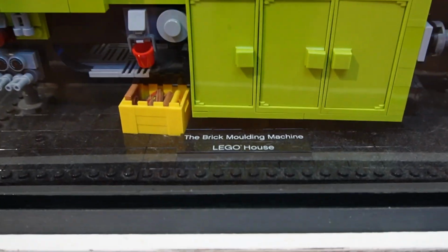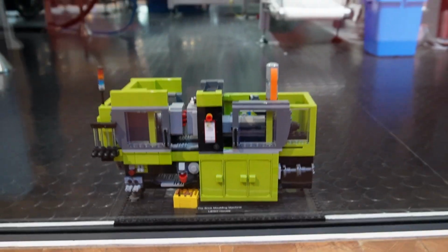Okay, so what we're walking up on here is an actual machine that makes LEGO bricks. So we'll walk you through the whole process of how they're made, and you can see it right here.